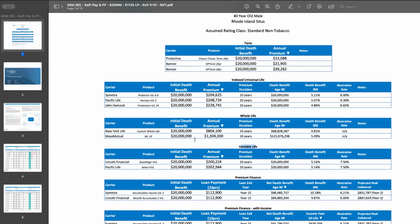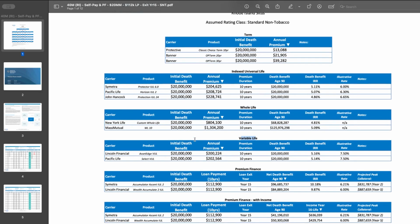And on a $20 million design, to maintain the death benefit according to how our premium finance structure looks, the required premium on an indexed UL policy is $204,000, almost $205,000 a year for 10 years. So nearly $2 million out of pocket. Same thing with the variable life, about $200,000. A whole life policy that has all the guarantees and is one of the older types of policies in existence requires $800,000 a year of premium payments for 10 years, nearly $8 million.